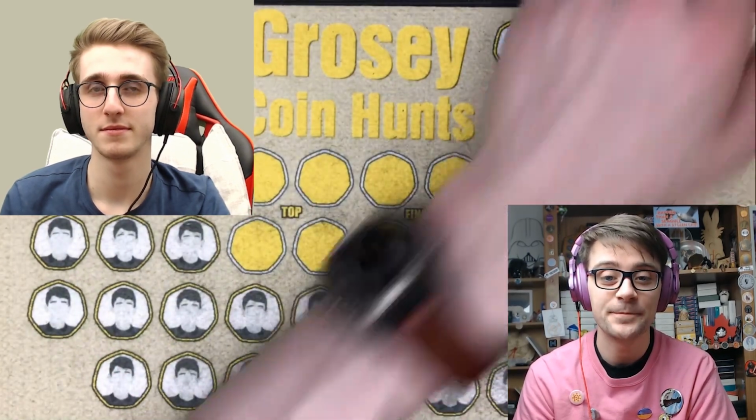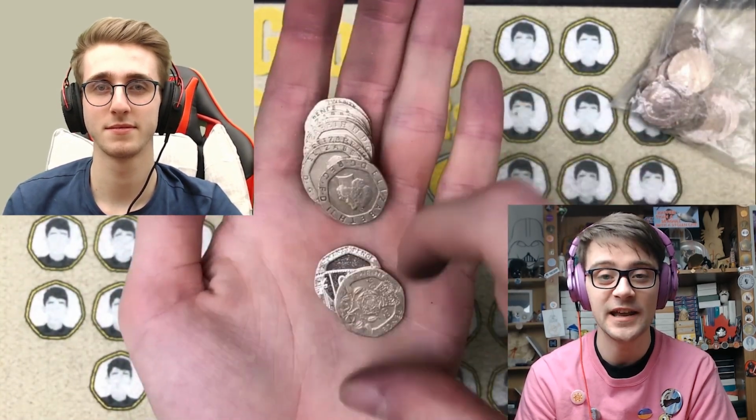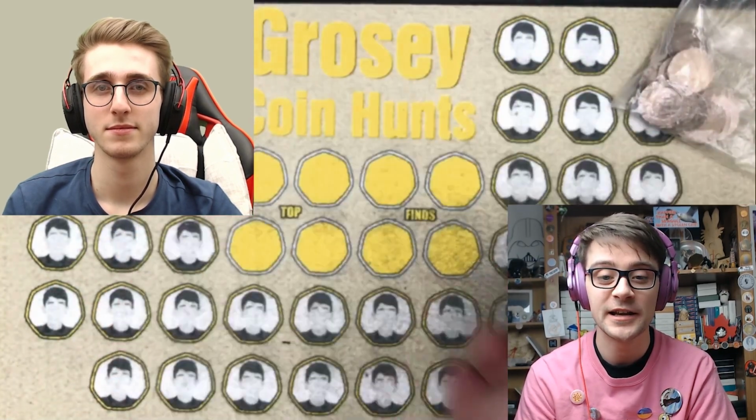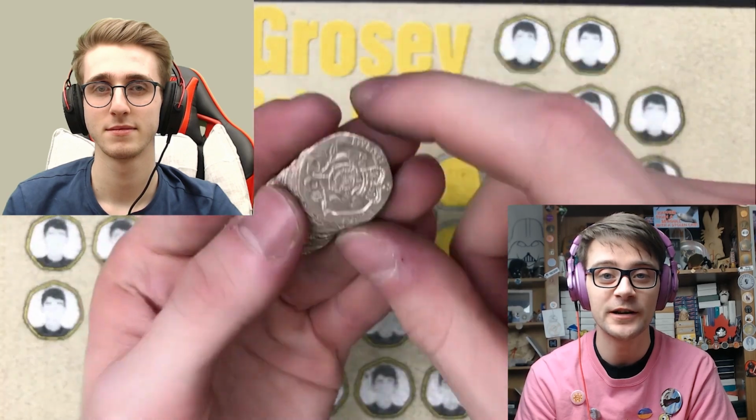One of the only people I know that's actually found an alphabet 10p in their change out in the wild, rather than through hunting for it or buying it, is my mother, who got a B for Bond in 2018 dated one in her change from McDonald's.